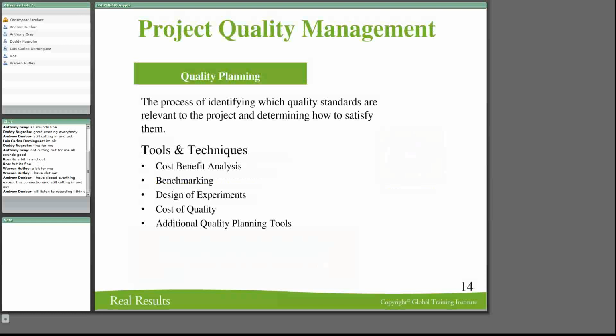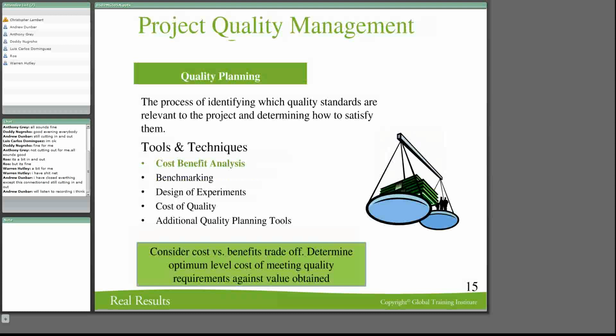The first one is your cost-benefit analysis. Now, there's always a trade-off with quality, and that is that we need to get to the optimum level of meeting the quality requirements against the value that is obtained. Okay, this reminds me a lot of Rank Xerox.